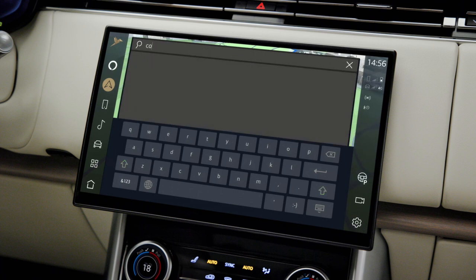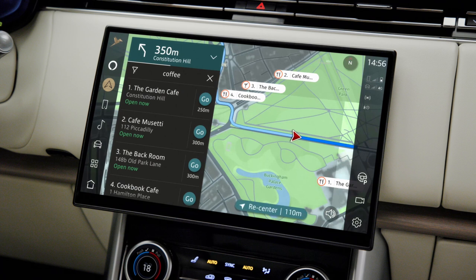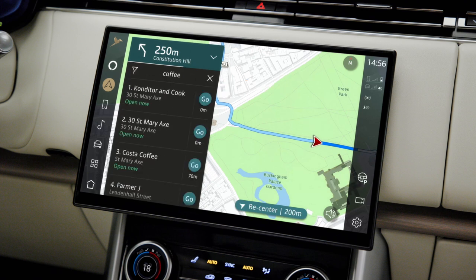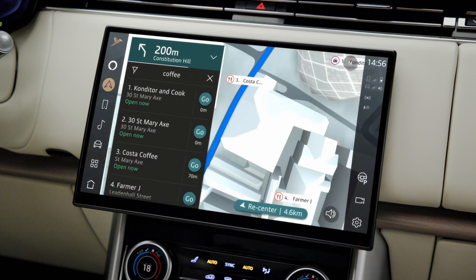Parking options will even show the hourly rate for the car park. Whichever way a destination is chosen, just clicking on Go will calculate the route according to your preferences in navigation settings. If you prefer, you can click on routes to choose between the fastest, shortest, and the most economical route options.